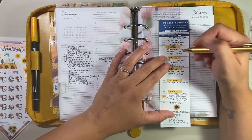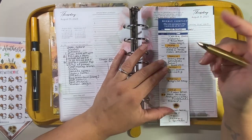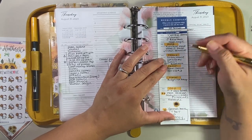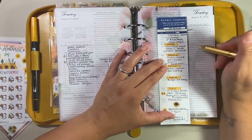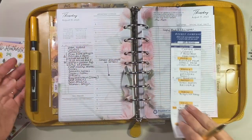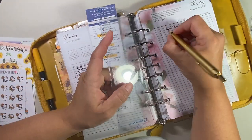Haven't touched Moon Magic, which is irritating me. Home, haven't done anything except the cleaning schedule. Haven't cleaned my floors. I actually have to make my cleaning schedule. I should do that today. So I'll add that to their cleaning schedule.